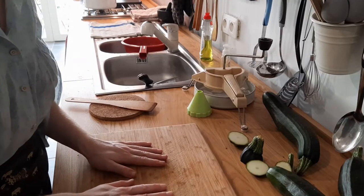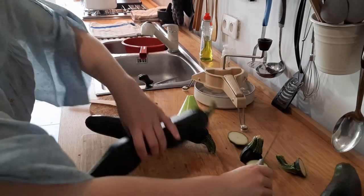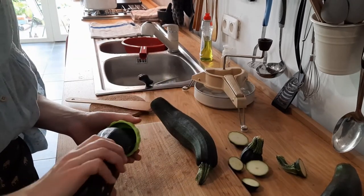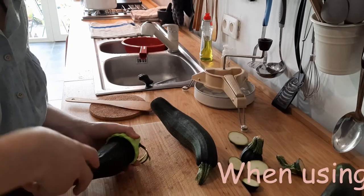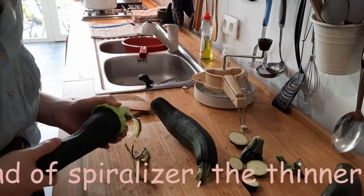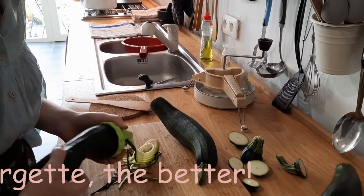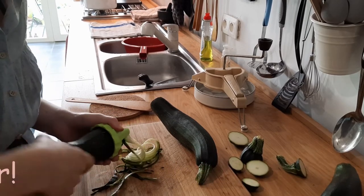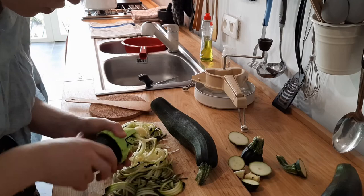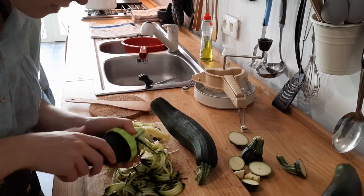Now I am going to spiral 2 courgettes. I'm just taking off those little bits. I need to be careful what I'm doing because sometimes I accidentally put my hand inside, and it's not really graceful to put your hand inside because you cut it and it hurts. Oh yes, this is nice. You should preserve the smaller courgettes for the spirals.